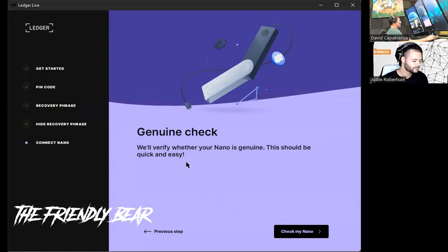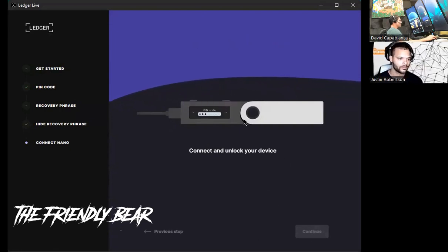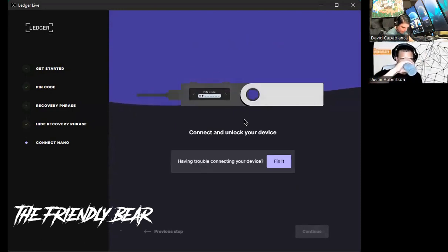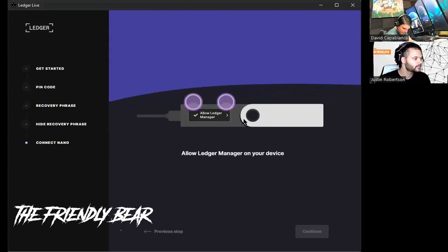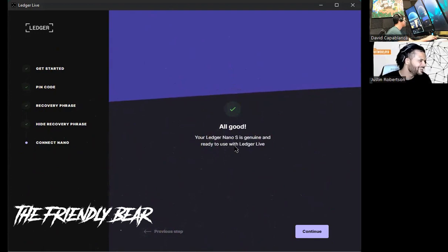Genuine check. We'll verify the device is genuine. This should be quick and easy. Okay, so I plugged it in. I guess it does it by itself. I gotta put the PIN code, I think, right? Yep, put in your PIN code. Your device is now ready. Please press both buttons. Allow Ledger Manager. You should get a pop-up on your Ledger, and you hit yes. It says all good. Okay, so your Ledger is genuine. It was just checking to see if it's real.